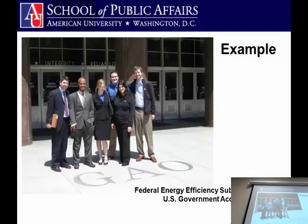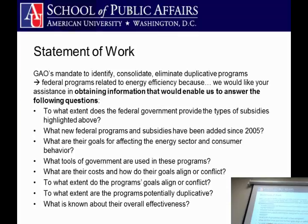Here's just an example, so again, an idea. That's a team that worked with, as you can see here, GAO, and their final report is on federal energy efficiency subsidies since 2005. This took place in 2011, so they developed a survey on behalf of GAO, and their statement of work, very briefly, was to work on behalf of GAO, whose task was identifying, consolidating, and eliminating duplicative programs. So it was in the budget crunch that they were supposed to figure out how to use federal dollars better to target energy efficiency in a way that doesn't duplicate, doesn't overlap, and doesn't give windfall profits to both individuals and corporations and utilities in particular.